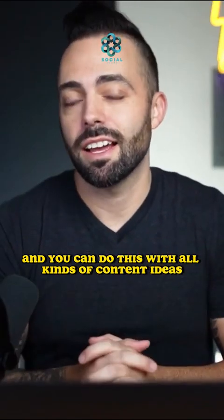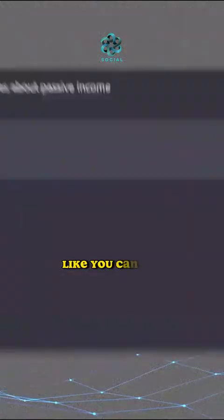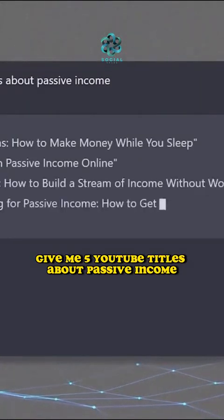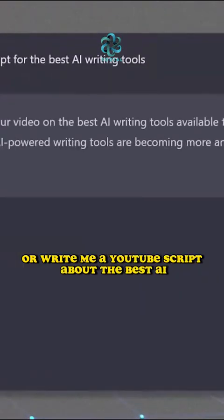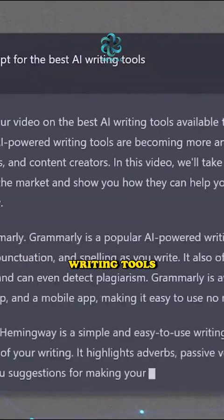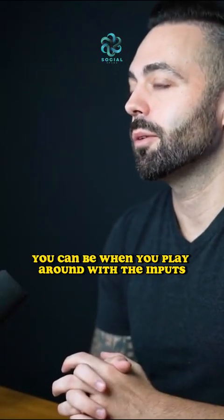And you can do this with all kinds of content ideas. So play around with different prompts, like you could say, give me 5 YouTube titles about passive income, or write me 5 tweets about getting into the NBA, or write me a YouTube script about the best AI writing tools. And you'll see how creative you can be when you play around with the inputs.